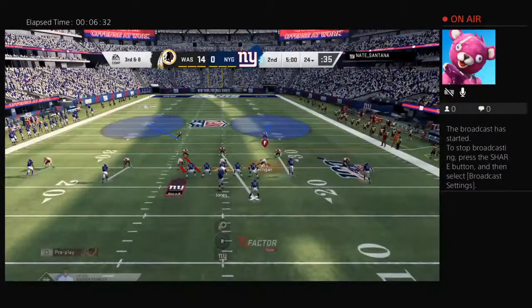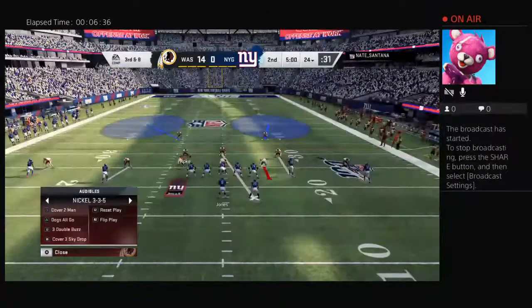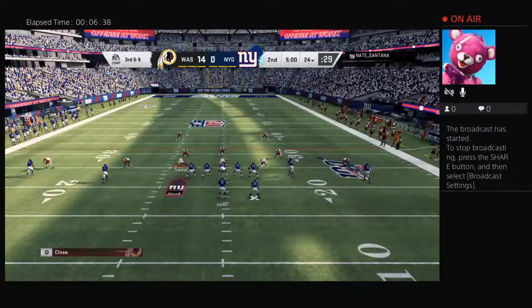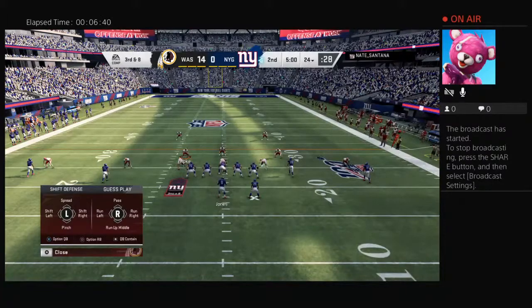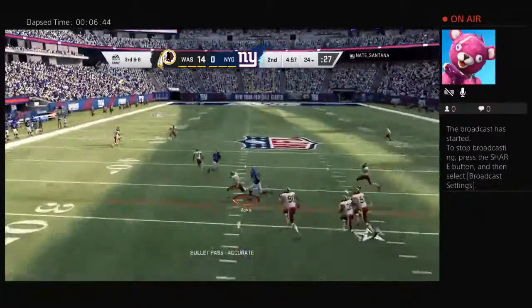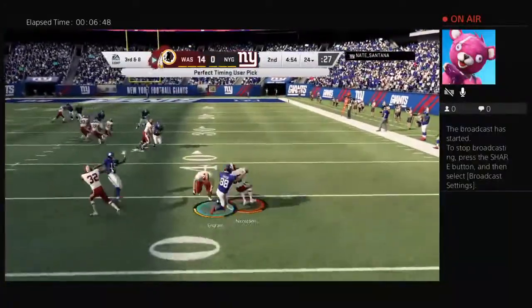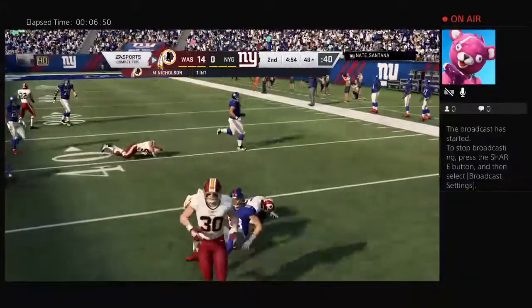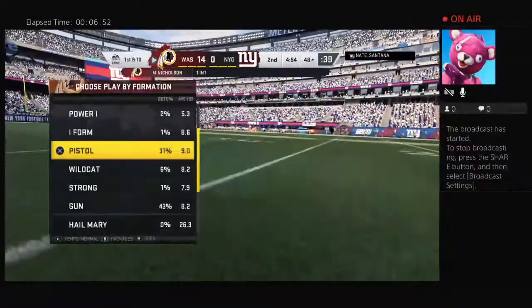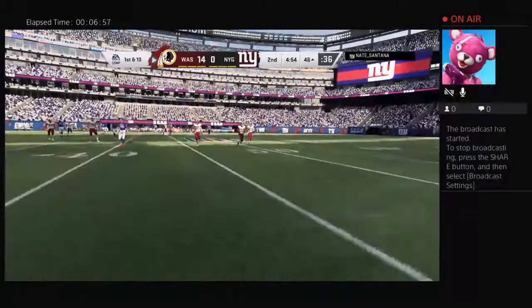So the failure to connect on second down, that leaves them staring up here at a 3rd and 8. Jones fakes the give to Barkley. Oh, trying to fit it into Shepard, but it's intercepted. Monte Nicholson picks it, and the return across midfield into the 46-yard line.